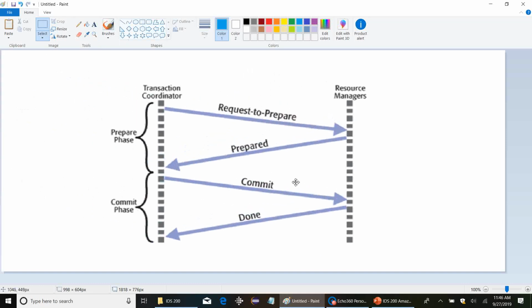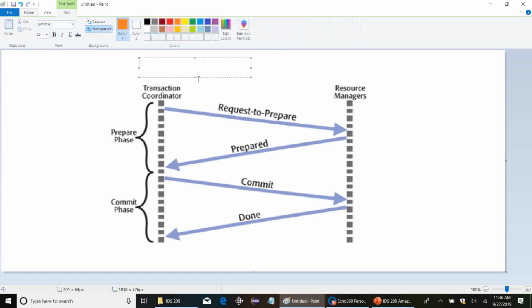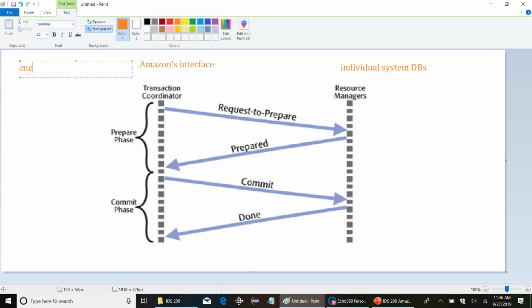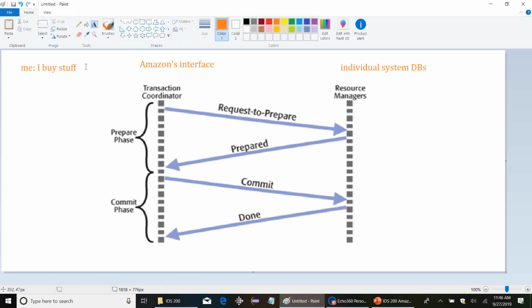Boom. Okay. So we have a few things. We have a transaction coordinator. That's basically Amazon. Okay, Amazon's interface, coordinator, whatever. These resource managers are basically individual system databases. Okay? And then there's me. I'm over here, and I buy stuff. Okay? So I'm buying some stuff at Amazon.